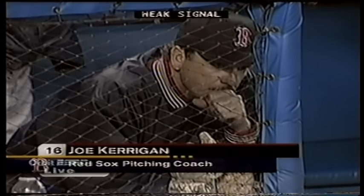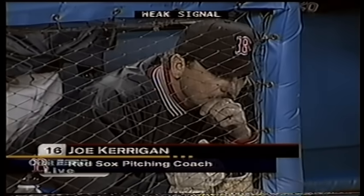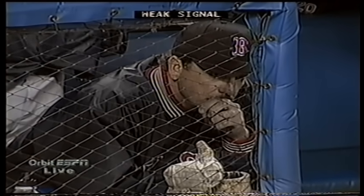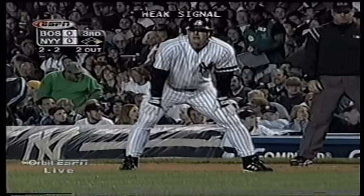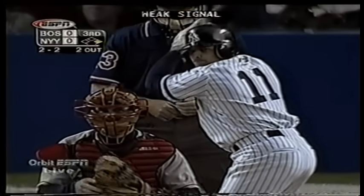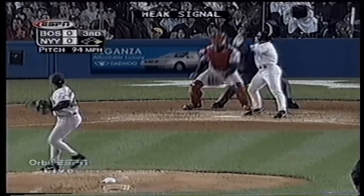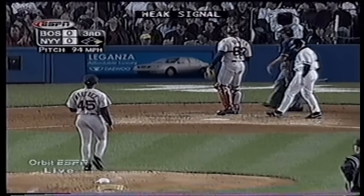2 balls, 2 strikes. Knobloch quickly fell in the hole at 0-2. But he has really made Pedro work as Joe Kerrigan, the Red Sox pitching coach, looks on. The 2 of them reunited here in Boston. They had been teacher and student together in Montreal. 2-2 to Knobloch. Jeter would be next. Another foul into the upper deck.